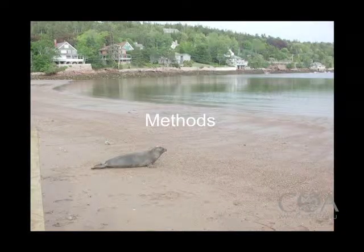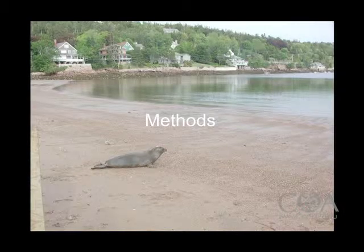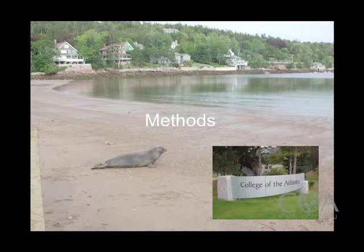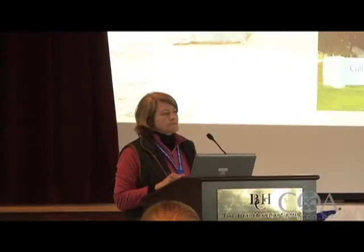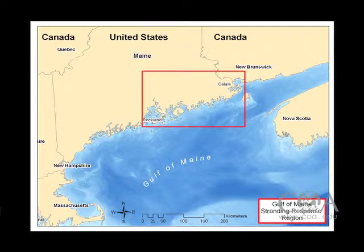So, methods. What we did was take our records from 1994 to 2009. We collect reports, not just strandings, so it's not just Level A data, it's also sighting data that we have of both harps and hoods, kept by the Marine Mammal Stranding Response Program here at College of the Atlantic. The study used all of those, sighting and stranding data, and refers to the area ranging from mid-coast Maine up to the Canadian border, just to show you that.